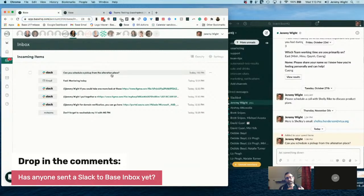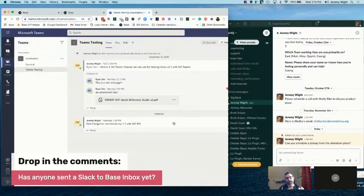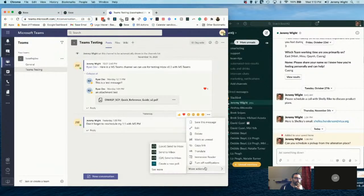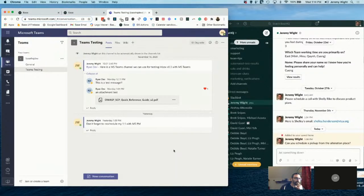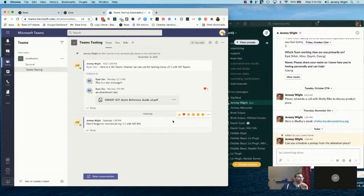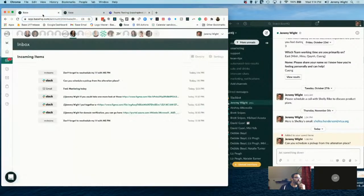So this works similarly for Microsoft Teams. Again, this is coming soon. Microsoft, of course, makes everything a little more difficult, but for this, I can go to this triple dot menu and go to send to inbox. So we're going to try and make this easier if Microsoft will allow it, but presently this is what Microsoft allows. But you can see, if I come back over here, that is right here in the inbox. So in just a couple of clicks, I'm able to capture these things.